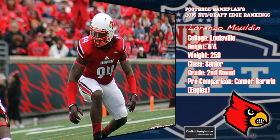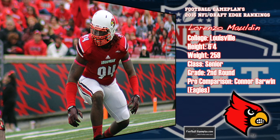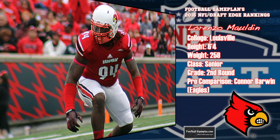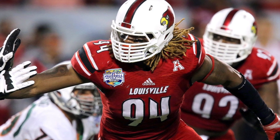Lorenzo Mauldin out of Louisville at 6'4", 259 pounds is very good in coverage. He has good football IQ and knows how to disengage from offensive players. He's a guy that's fundamentally and technically sound. Now, he doesn't play fast. He struggles to bend, and he's not overly explosive. And I also believe his change of direction skills are marginal at best.